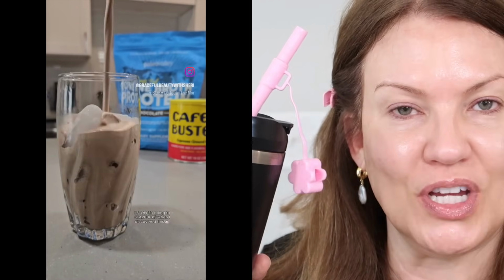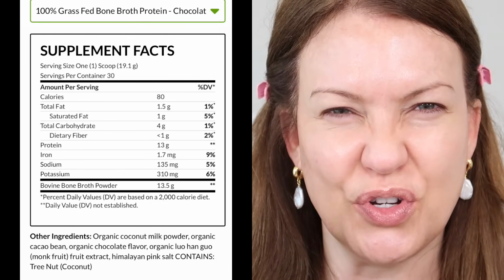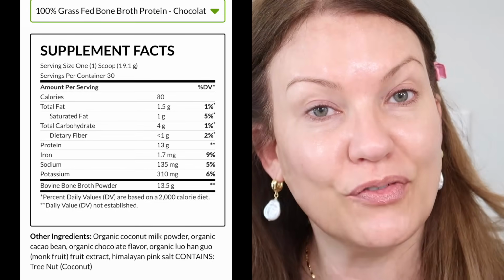This is like going to Starbucks and having a cafe mocha or cafe latte, like a frappuccino, one of those blended ones. Oh my gosh, this is so, so yummy. It doesn't have that weird sugar aftertaste because it doesn't have aspartame or the fake sugar. It has monk fruit in it. I love this so much.